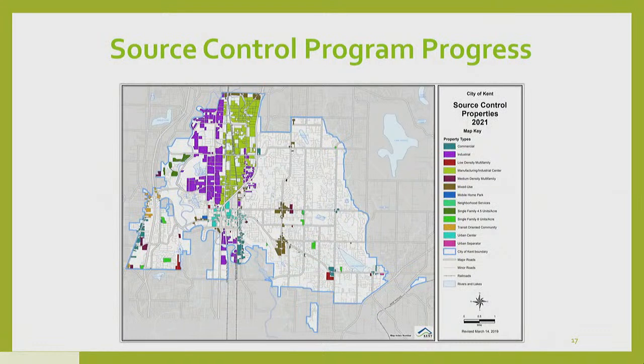So I was able to show Ecology a map of the ones we've identified so far and where they're located and what types of businesses they are, so that they can see that we're working on this. And this is by parcel, so each one of those parcels could have multiple businesses within that parcel that are going to be part of this program. It could be a business park. It could be a strip mall that has numerous businesses. But it gives them an idea of what we're working on.